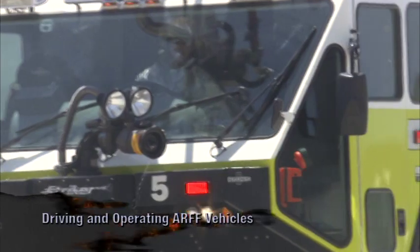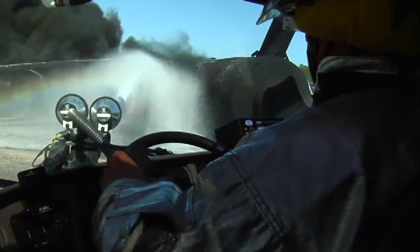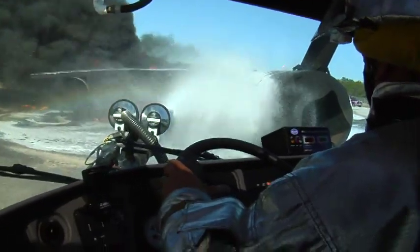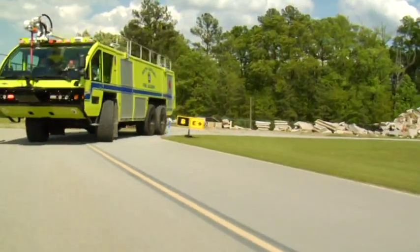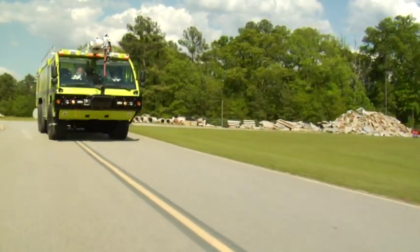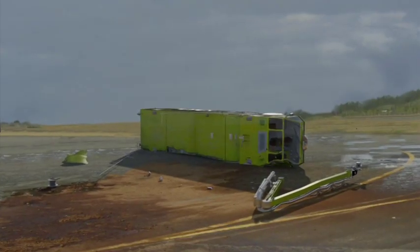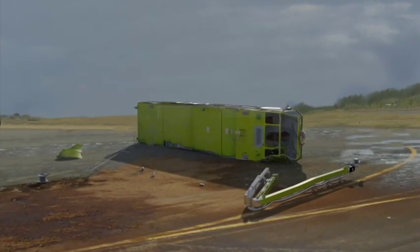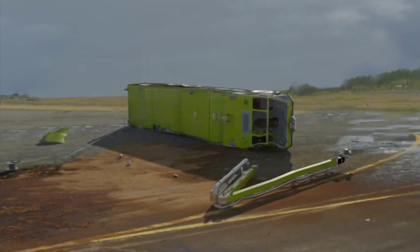ARFF vehicles are specially designed for airport firefighting. They are complicated to drive and require a high level of skill to operate. Firefighters must be properly trained in their use and operation and be able to demonstrate proficiency in the skill sets required to safely and efficiently operate the vehicle and all equipment. Improper operation can result in unnecessary damage to the vehicle or firefighting components, injury to personnel, and hampered response efforts.